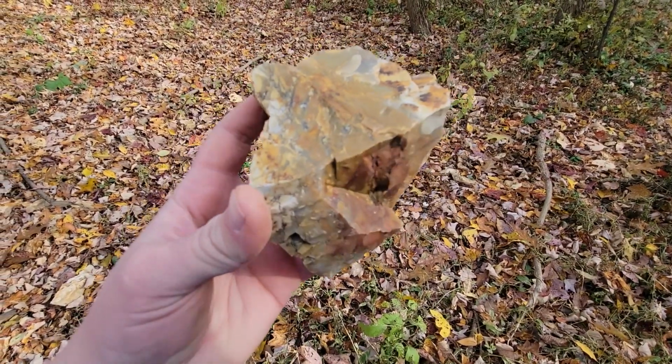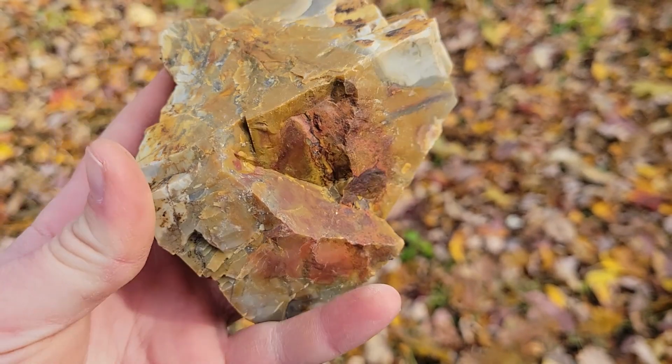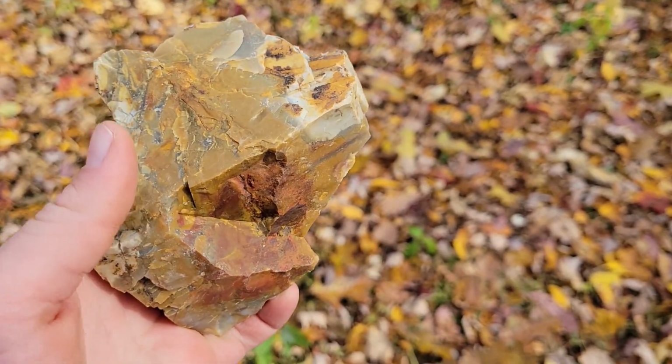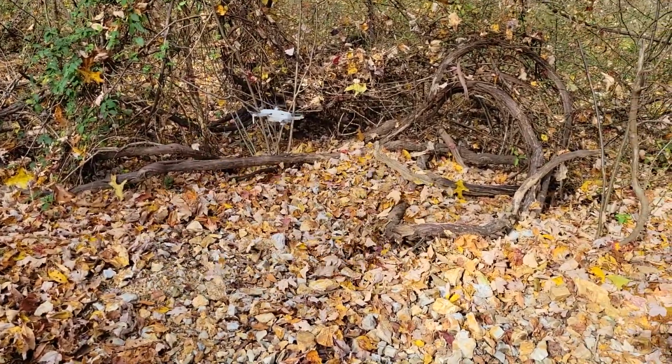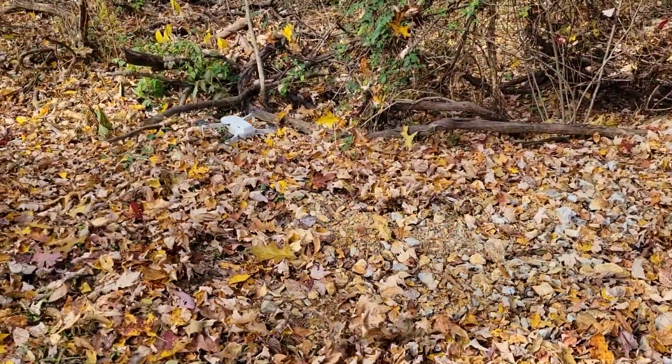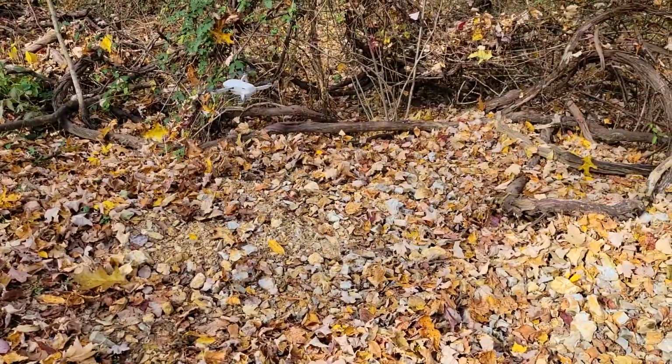Here's a big chunk with some of the yellows and reds in it. It's a nice looking piece. I'm gonna keep that one. Clear leaves away. Really, bring your leaf blower if you're coming out here in the fall.